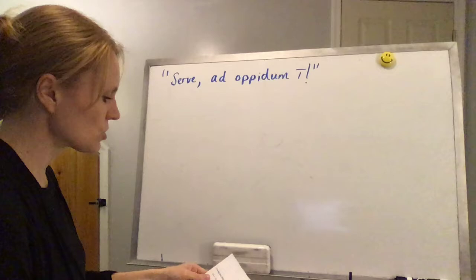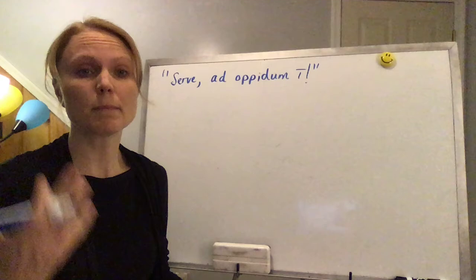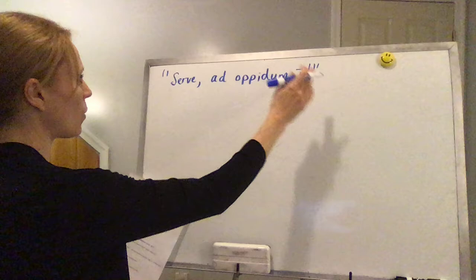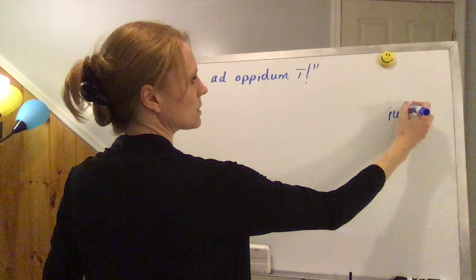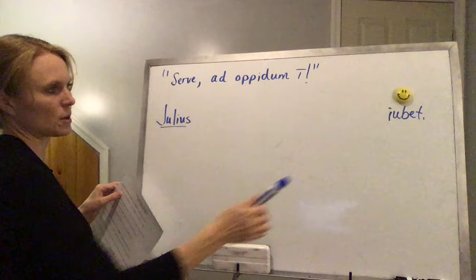So the way I usually do these is I put them into an indirect command in English first. And then I write out my Latin. So if I were to think this through, what I'm saying is Julius orders the servant to go to town. Okay, so here I have Julius orders. I'll do those first. Here's my little head verb guy that helps us out. There's our head verb. Here's our main subject. This is our main verb.